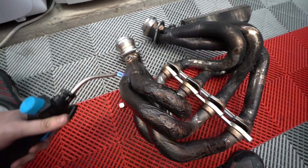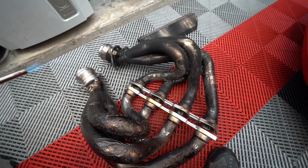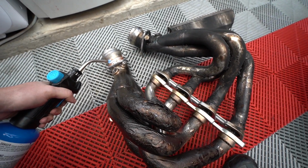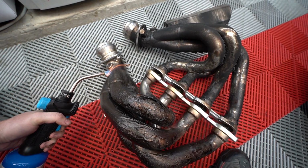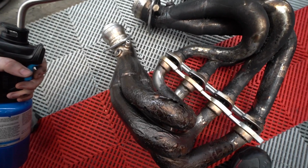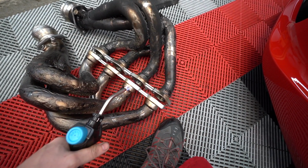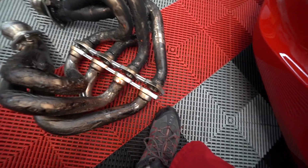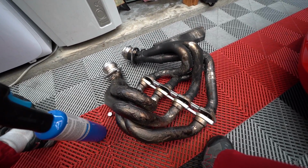Yeah, that's not supposed to happen with ceramic coating. Whoa. That is not good. Yep. That is not good for ceramic coating. Well, that is messed up stuff.